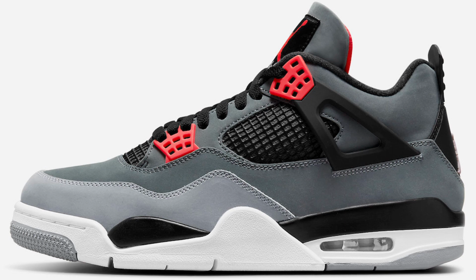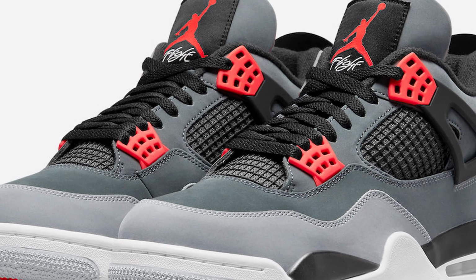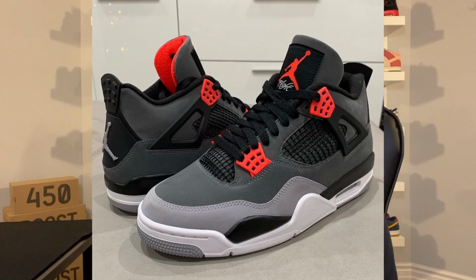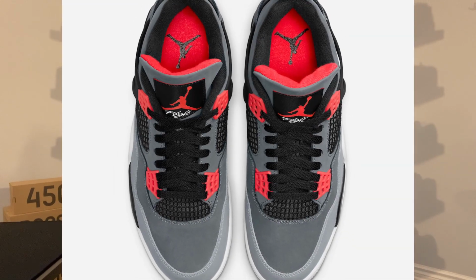The Air Jordan 4 Infrared does come dressed in a dark gray, infrared, black, and cement gray color scheme. You do have the different shades of gray on the upper, and that light gray suede around the toe box. You also do have the hints of infrared on the branded tongue, lace locks, and the outsole. You also do have the black netting, laces, and heel, and lastly, you do have the white midsole.